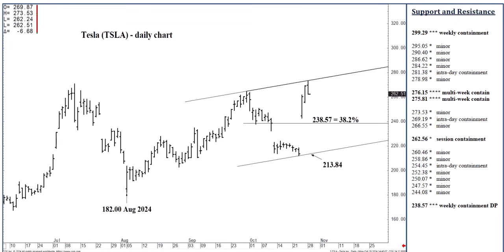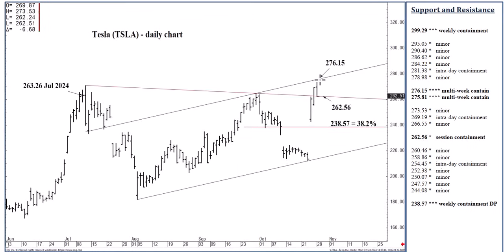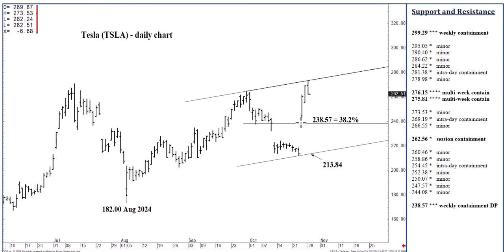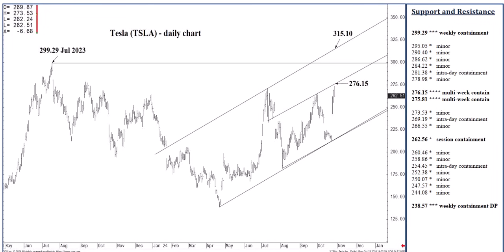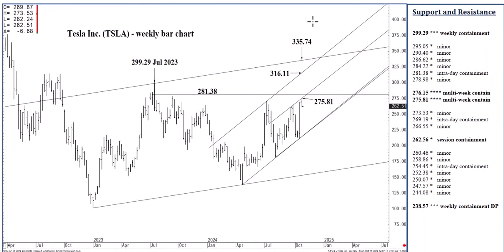But I do think, and I've been saying this, that as we push into the mid 270s, and we got to 273.53 yesterday, you can exit long positions and set a short at this point over the 1 to 2 week time frame down to 238.57, and over the next 3 to 5 week time frame down to 213.84. I think that is the play at hand, unless we close above 276.15, then it reverses entirely into the 330s now and climbing, 335.74. I hope that all made sense.